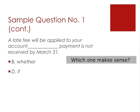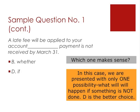So in this case, which one makes sense? We're going to try both of them in the sentence. "A late fee will be applied to your account whether payment is not received by March 31st." Well, remember, whether indicates that there would be a choice there. There is no other choice stated or even implied. We don't know what would happen. So in this case, we're presented with only the one possibility, that something will happen if something is not done. So in this case, if is our answer.